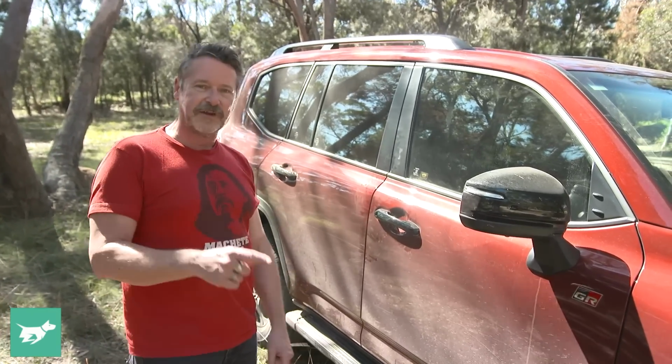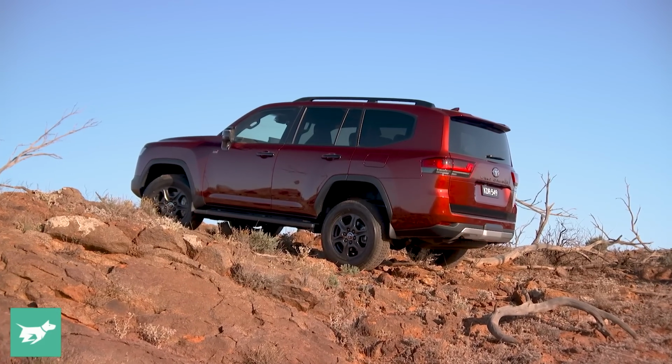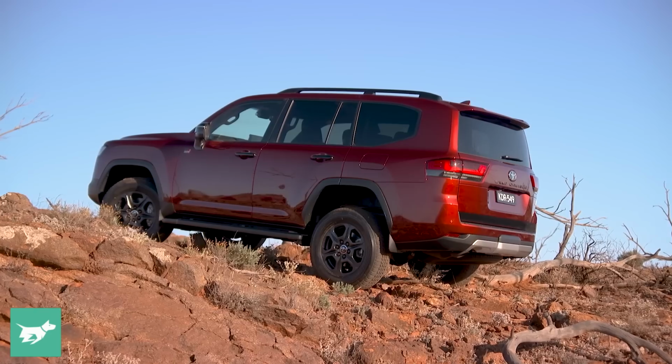But now that I'm standing here, I probably should point out that this is on exactly the same wheelbase as the 200 series, which is why people have kind of thought that it might be a re-engineered old car, and it's not.